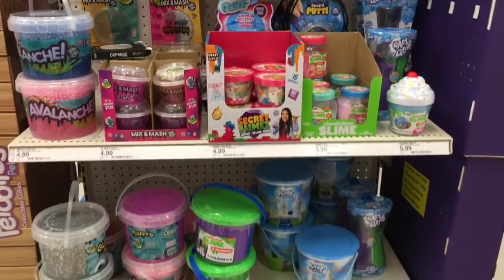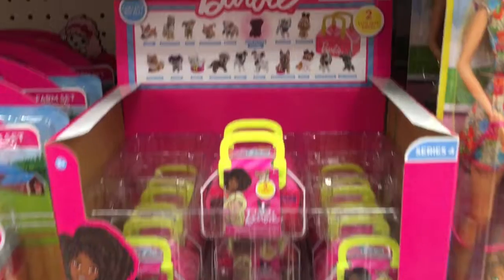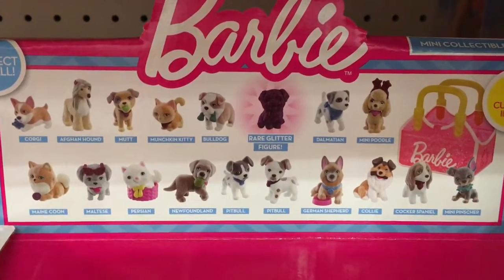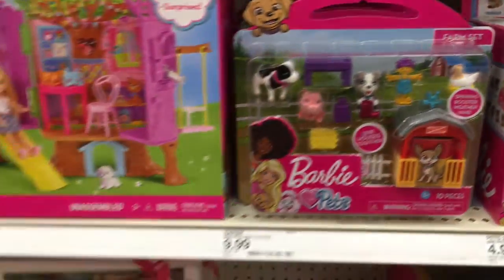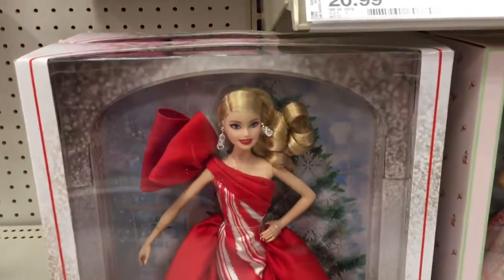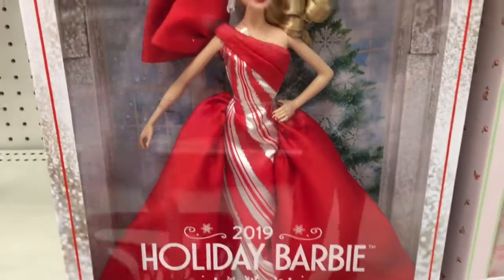It was pretty good. Here's a quick look at the Barbie section. They have these new blind bag purses with the pets. I think these are new. Some of the animal choices look different. They have that cute farm set. And then down here, they have the holiday doll. She's really pretty, her dress. She looks like a candy cane.